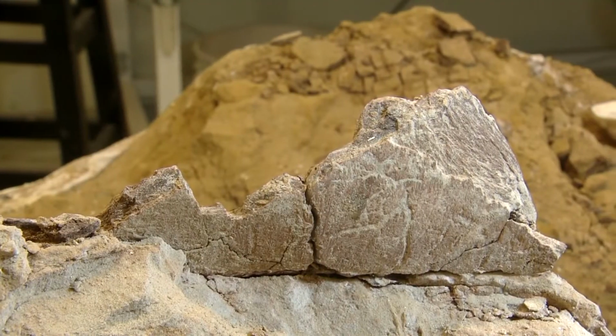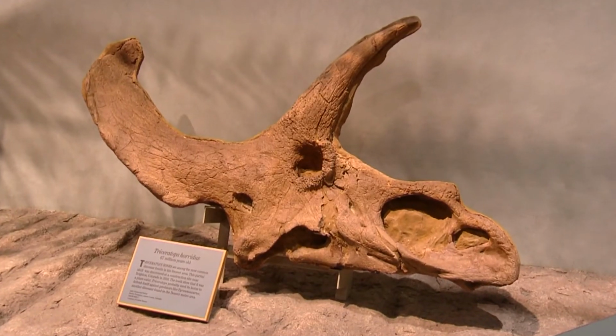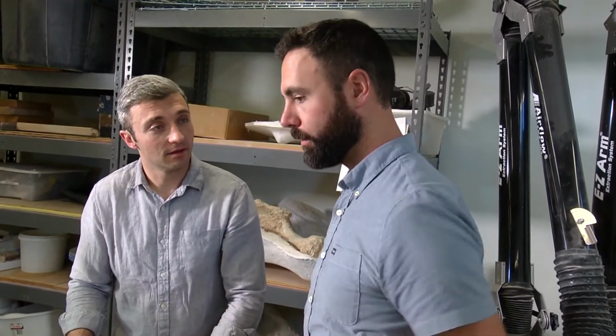For science, the find in Thornton is astronomical. Thousands of Triceratops have already been found around the world, but of Torosaurus, just more than half a dozen are known. Do you think that this is a historic find? This is the first definitive Torosaurus from Colorado. This is one of only a handful of Torosaurus skulls known, and I think it's probably the most complete individual Torosaurus specimen ever uncovered anywhere in North America.